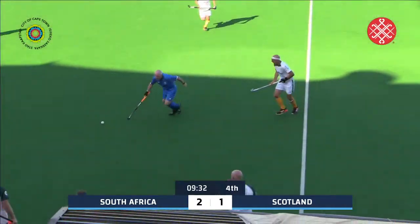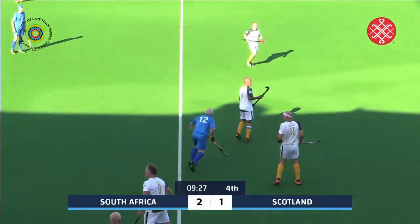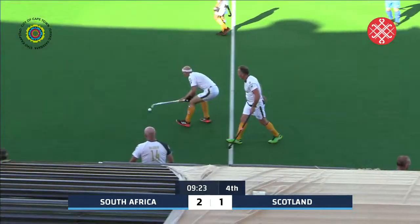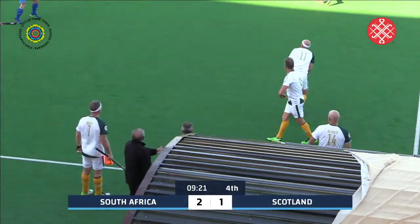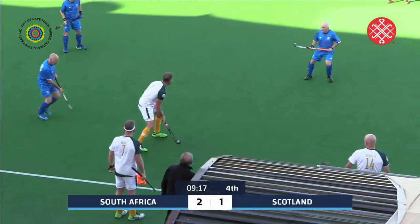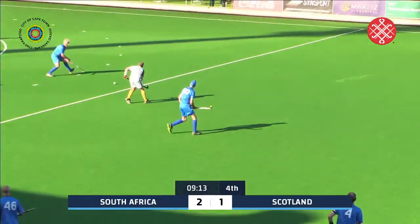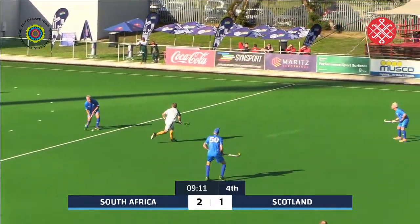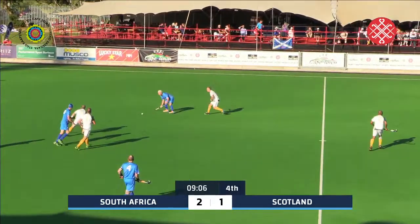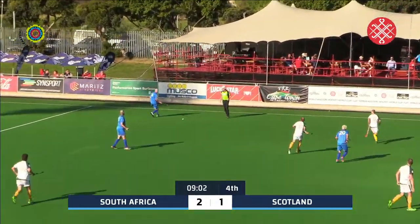Scotland employ the long ball strategy, and just a clash of bodies. Everybody gets into each other's running lines. The hit is there for South Africa, Edie. The composure shown by Edie. Good ball through, and just picked off by John. South Africa continue to try and put Scotland under pressure.